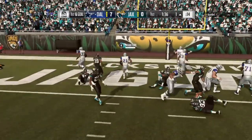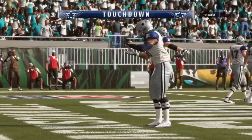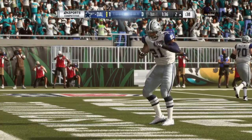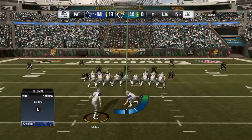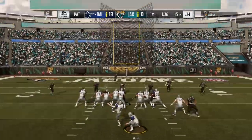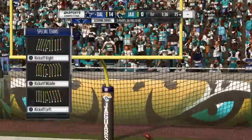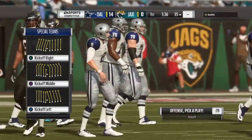Now Elliott, and he will take it in for a Cowboy score. Ezekiel Elliott with his second touchdown of this opening quarter, and the Cowboys will add on to their lead. Extra point right down the middle, and that'll make the score 14-0.